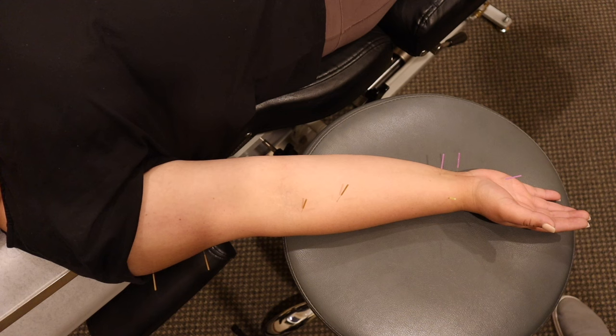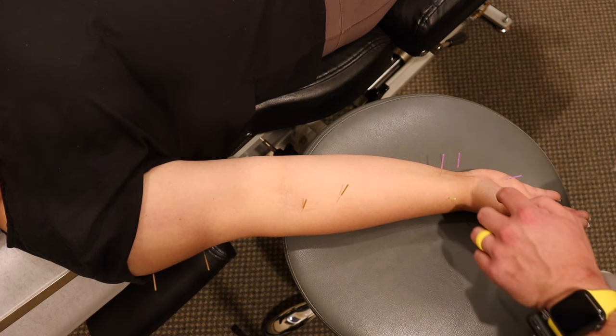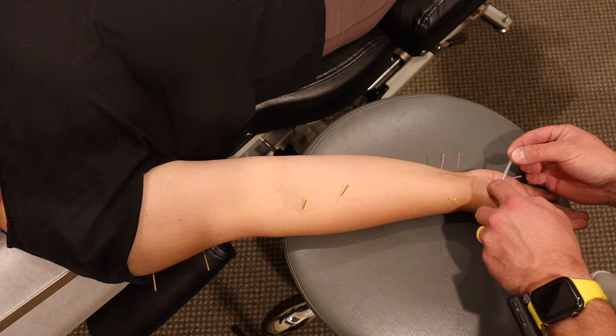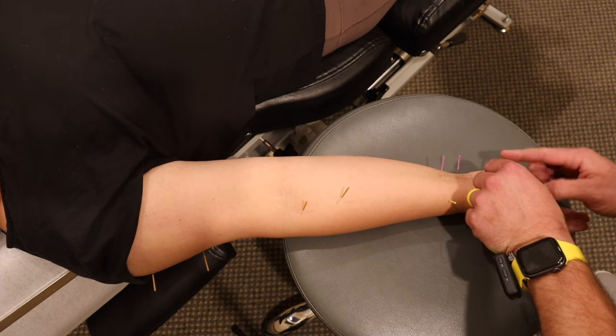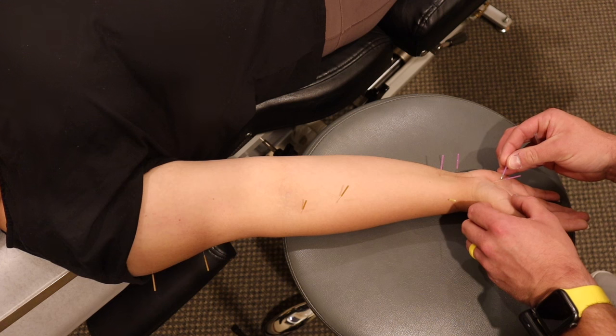All right, then we're going to go through and do our thumb area. A lot of people get carpal tunnel symptoms or weakness in their grip strength and thumb issues, and so we want to address the adductor pollicis muscle here. So we're just going to go right into the mid-belly area over here. Perfect.